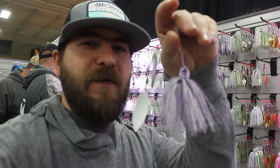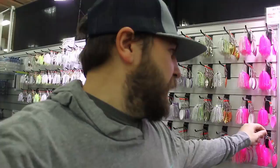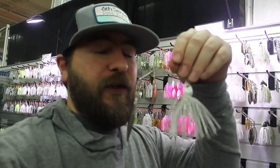It's great on Kentucky Lake too. But he's got so many awesome colors. I mean, look at this. Straight up bubblegum. You know about that. That's the Mini Me. And then he's got some other shad head style spinnerbaits, a little bit different profile. Ledge guys like to slow roll that old Stanley Wedge, this right here.